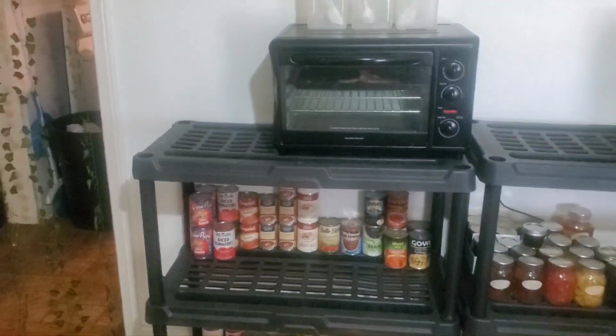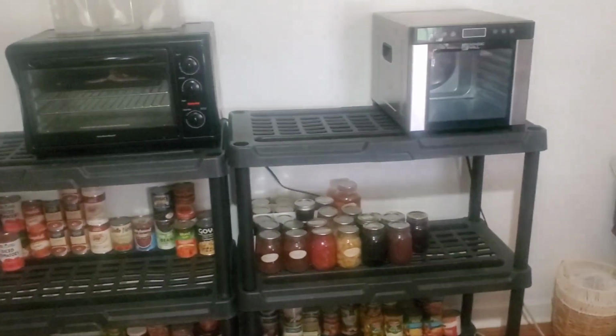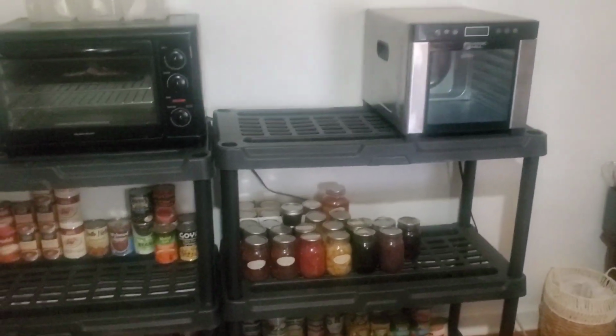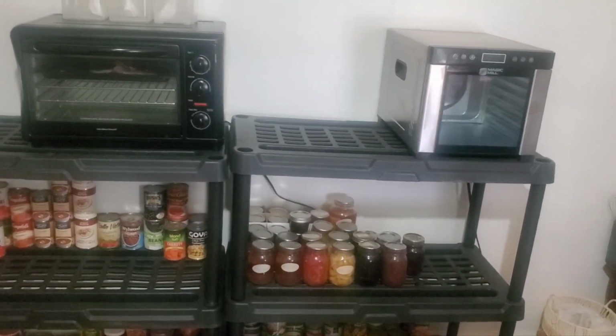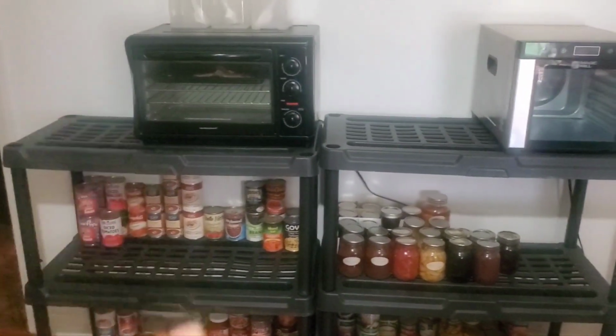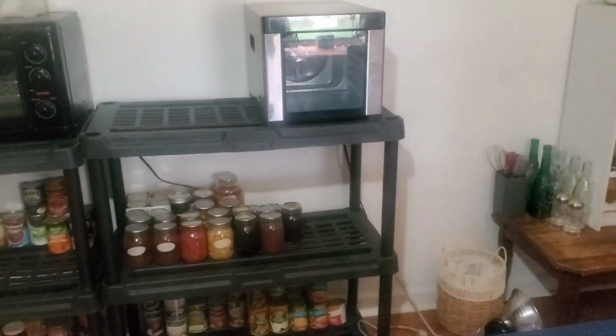And right above it is my convection oven, and I've got something in there cooking right now. And over here is the dehydrator. So that makes it easy for the both of us, so we won't be squatting down trying to put stuff up and do things. Lorenzo can come in here and fix his stuff, and I'll be able to do my dehydrator and everything like that.